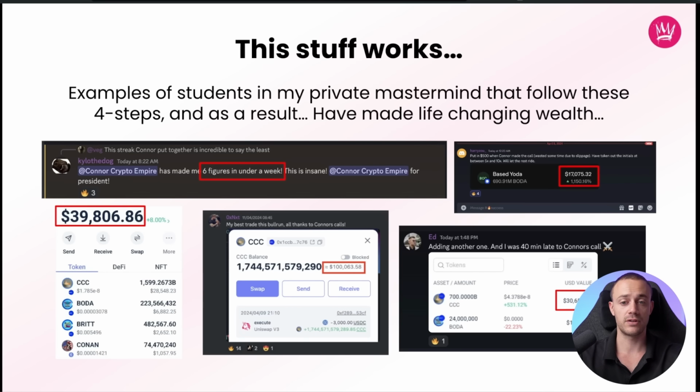Here are some examples of students in my private mastermind that have been following these 4 steps. And as a result, they have already made life-changing wealth. You can see Kylo the dog made 6 figures in under 1 week. 0xNXT, the best trade this bull run, made $100,000. Ed here made $30,000 from a trade. And Harry put $500 into one trade and he made $17,000. So this stuff actually does work.